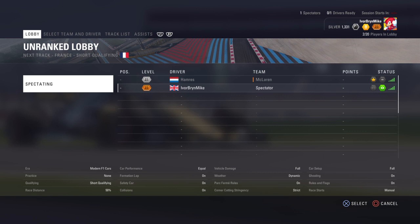Congratulations to everyone who raced today. It was a tough race, especially in the changeable conditions. And hopefully next week, Austria. We've been treated to two changeable condition races on the trot, being Canada and here at the French Grand Prix. Next week Austria. Can we be treated to some changeable conditions there? You never know, but hopefully it will be just as exciting as this one and as Canada was.